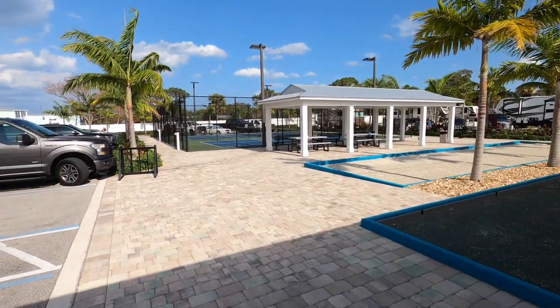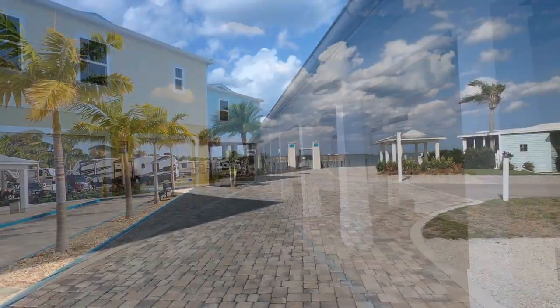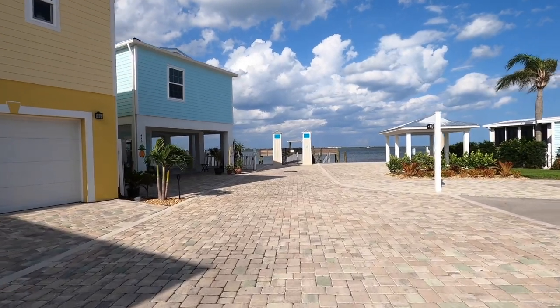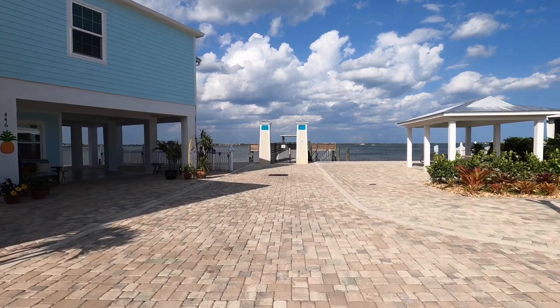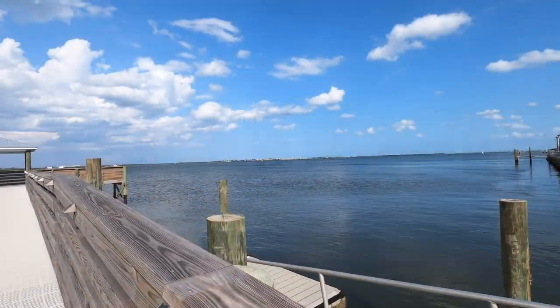And here is one of their two dog parks. And as you can see behind me, they have a dog wash so you can give your dog a spa day. They also offer pickleball courts, shuffleboard, and cornhole. On the east side of the property, you get access to a private fishing pier along with a floating dock. You can launch kayaks from there on the intercoastal, and there's also a fish cleaning station at the end of the pier.